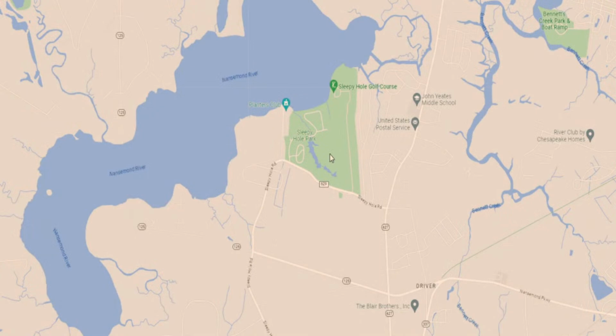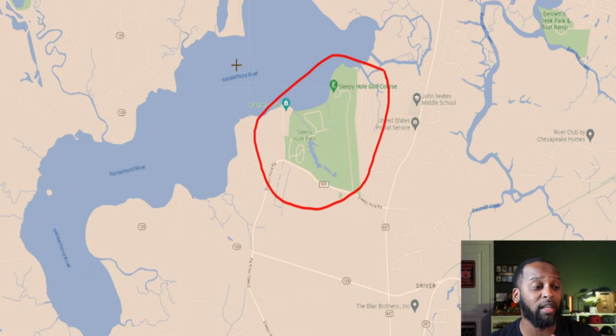And the first one up is Sleepy Hole Golf Course, okay? Sleepy Hole Golf Course and Sleepy Hole Park is one of those amenities that I believe is going to be a lot of things for those golf enthusiasts. That's going to give them something to look forward to on the weekends, because it's right here. It's going to give you access with a fishing pier, and then also a golf course over there with the beachy house, just being in that area as well. It's going to give you a lot of amenities that we talked about. We highlighted this in the Nansemond River Estates video.